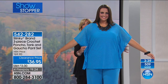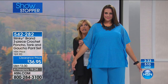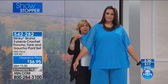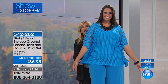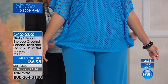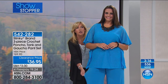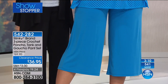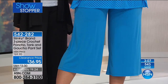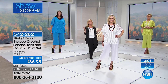I want you to see nice, loose poncho, but not bulky. You see how it just drapes to our curves. You have a full sleeve, so it's not moving on you. It does close underneath the arm. Nice and stretchy. You don't see crochet that's stretchy often. This is nice and stretchy, so it just pulls over. Then you've got that beautiful cropped wide leg pant, so it's roomy. You don't even feel like you're wearing anything on your bottom. It caresses your curves without clinging, not restrictive. So that's your turquoise, the white. I mean, this is just breathtaking. I love head-to-toe white.